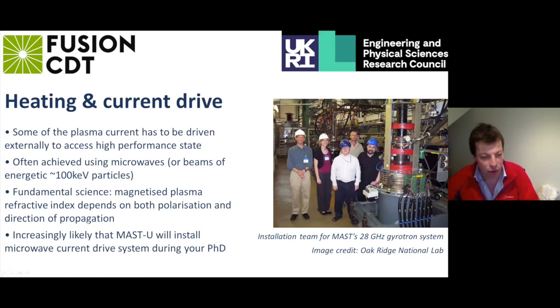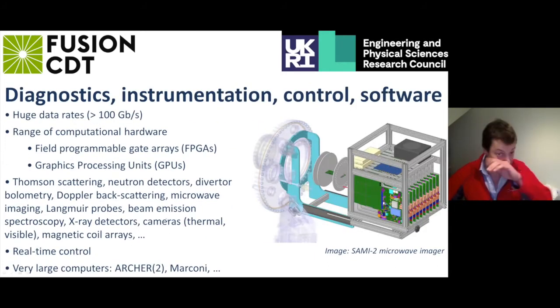But there are big opportunities coming up in the UK at the moment, because it's increasingly likely that on Mast Upgrade we'll see some high power microwave injection systems. So I think I've got about 90 seconds left.